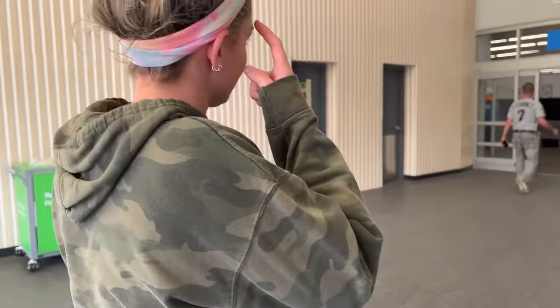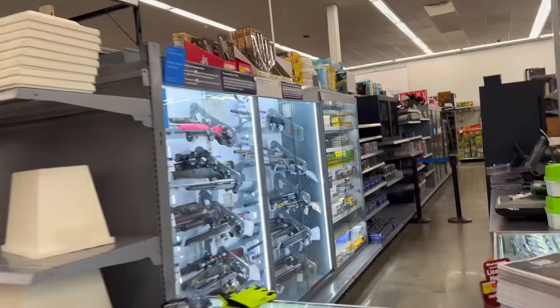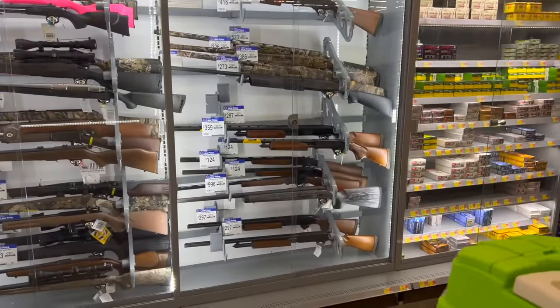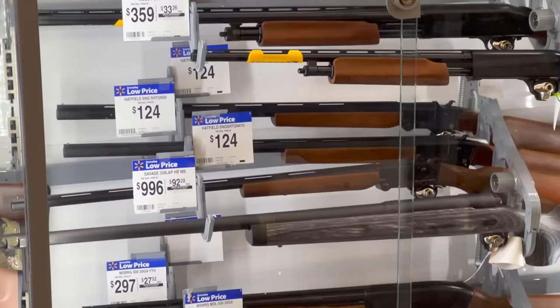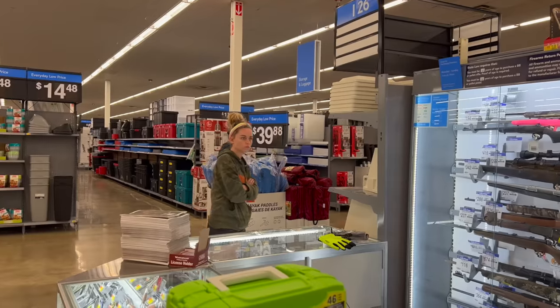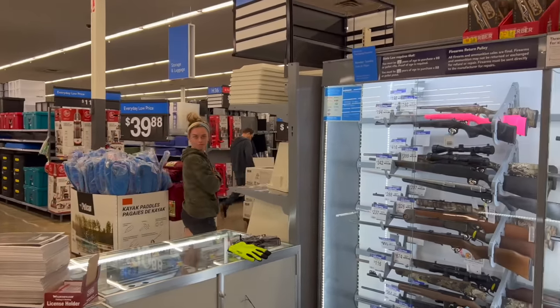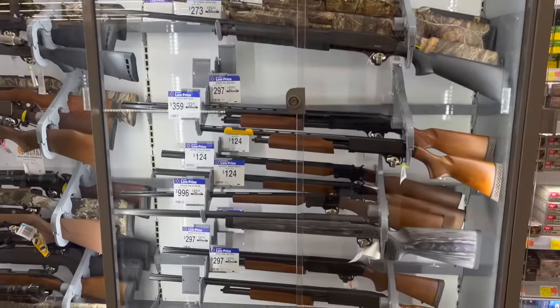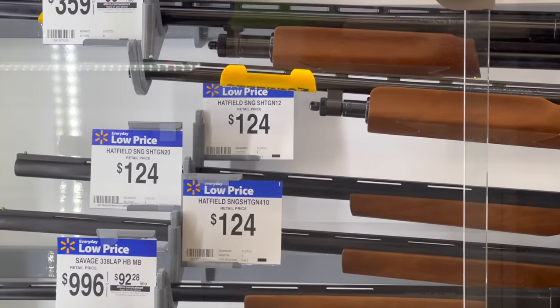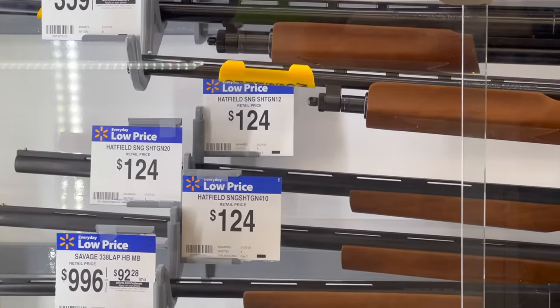Sir, put your... Oh, yeah. All kinds of options. Those are cheap. $124. All right, we got some options to work with. Riley's gonna go find somebody. We got three options, and they're all $124: 12 gauge, 20 gauge, and 410.